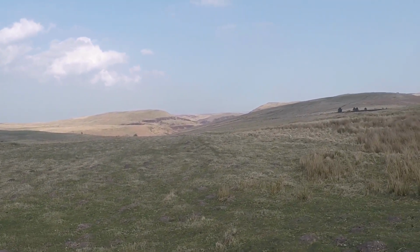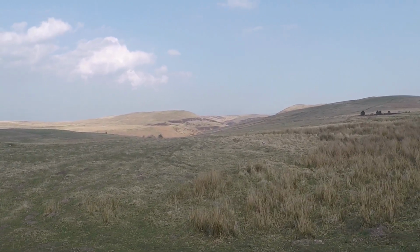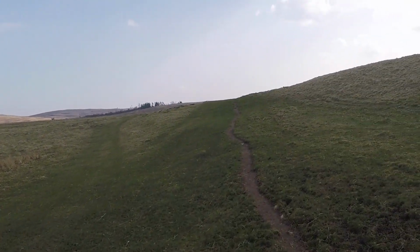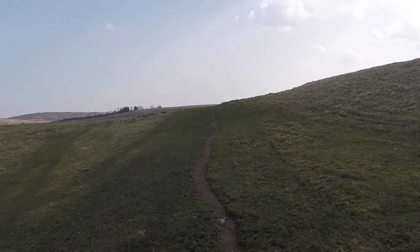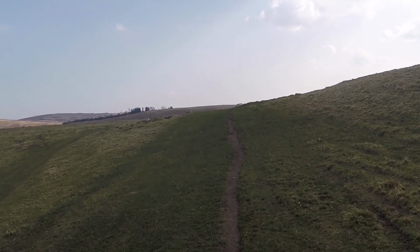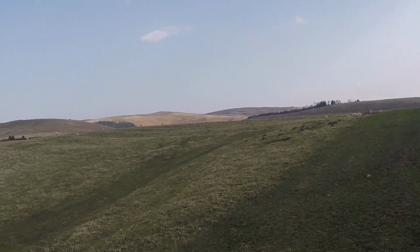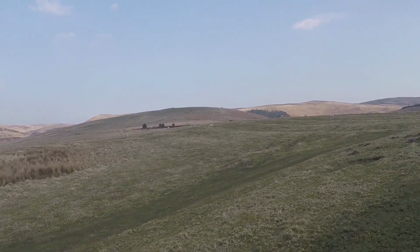So we're looking east along towards our start point, and then we've got the path ahead of us. So we're going to be going a bit further south before we head east. We're heading south at the minute, and head off down in that direction behind the hill ahead of us into the next valley.